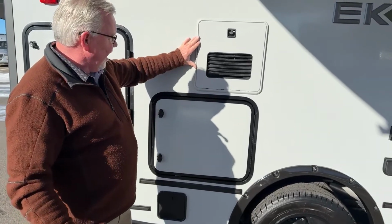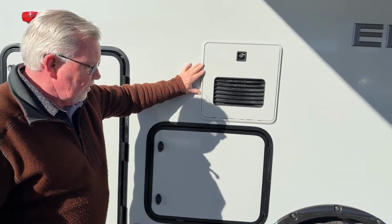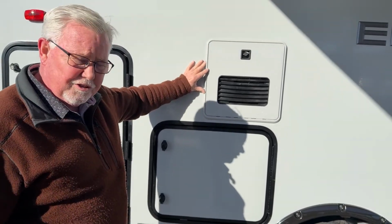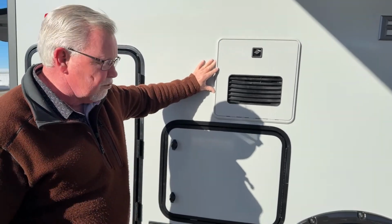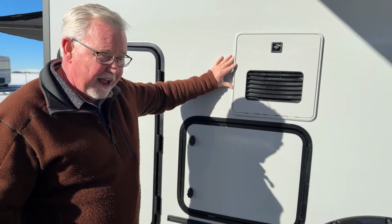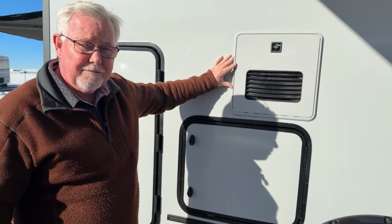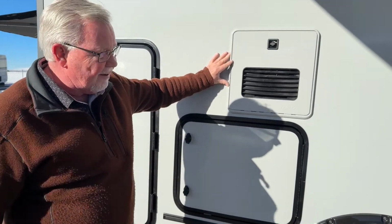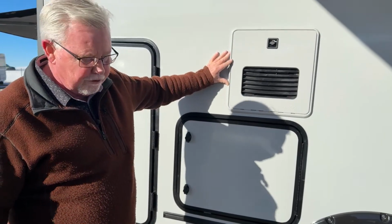Right here is our AquaGo, our Truma AquaGo. This provides our hot water, and it is a continuous hot water system. So, you know, 2 people, 3 people could probably shower back to back. And speaking of that, you do have a 50-gallon freshwater tank, 51-gallon gray tank, and then, of course, the 5-gallon canister for the black tank.